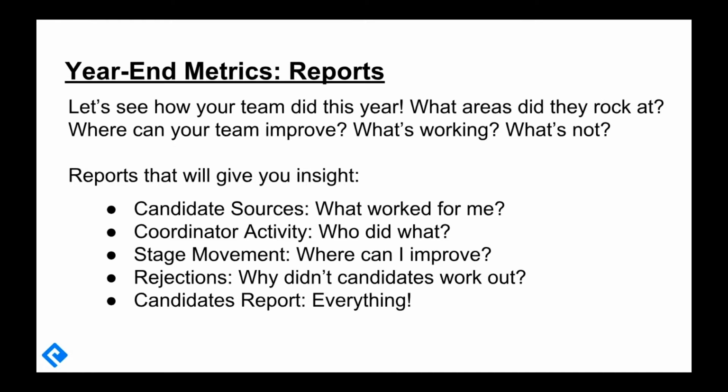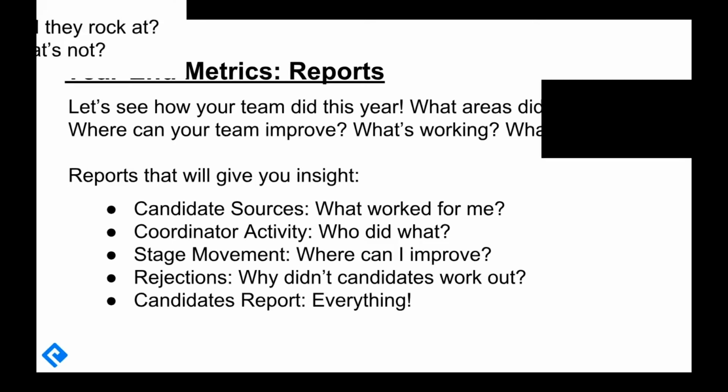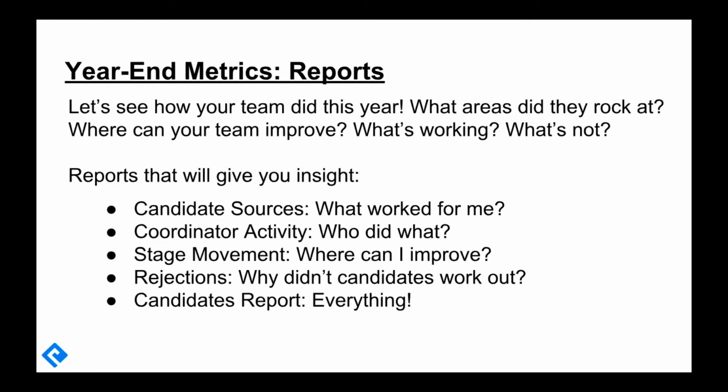These reports are candidate sources, or what worked for me; coordinator activity, or who did what; stage movement, or where can I improve; rejections, why didn't candidates work out; and finally the candidates report, which can actually answer a lot of questions.